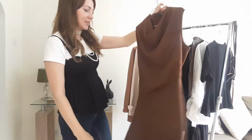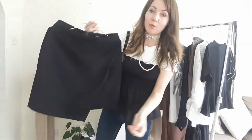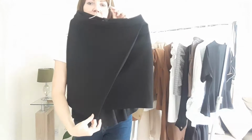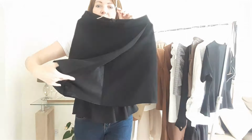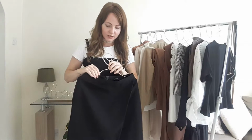So the next item, and another workwear wardrobe staple, is a black skirt. This one again was from Matalan, and it is a textured fabric, with a fake wrap kind of detail, but not one of those open wraps where you sit down and it splits open. So again, very appropriate for work, very smart. Lovely feel. It's comfortable and I love this. It's just so nice to wear. It makes me feel very feminine but also smart at the same time.